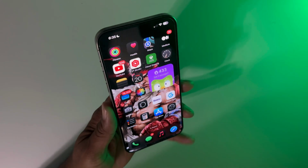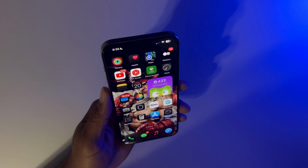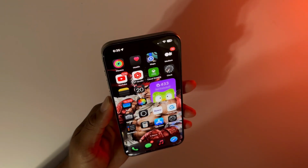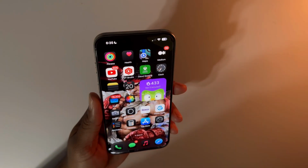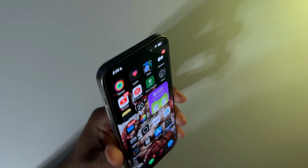When it comes to battery life, it has been medium. I think I'm used to really good battery life, so I would say it definitely has been dying a lot faster than usual. So that is something to be aware of in case you actually do decide to try this out.